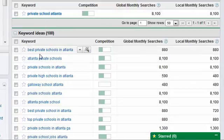Best private schools in Atlanta was searched for 880 times. Atlanta private schools, 8,100 times. Private high schools in Atlanta, 590 times. Let's see, top private schools in Atlanta, 880. Private schools in Atlanta, Georgia, 1,300 times. And this happens across the board. This is just not Atlanta.